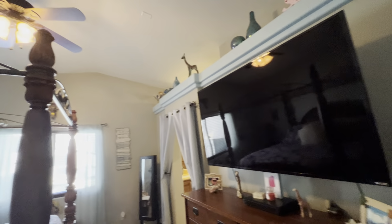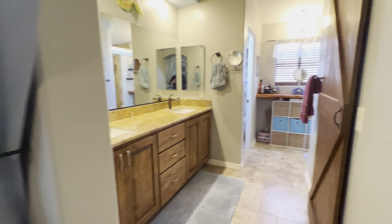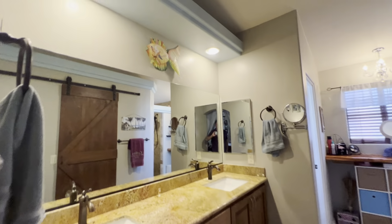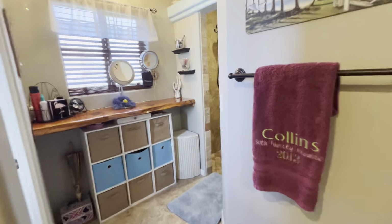Lighting on top of the pot shelves, extra high ceilings. The master bath is like a day spa. Granite counters, oil rubbed fixtures, as you can see. Very spacious master shower, your own private bedroom. I don't have the light on there, but huge closet. And the details just don't stop with this home.